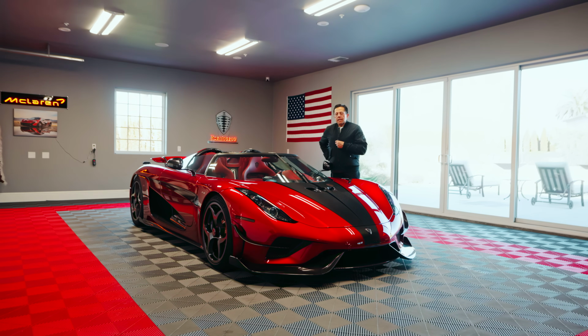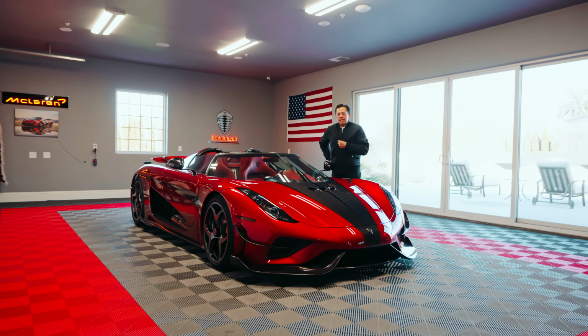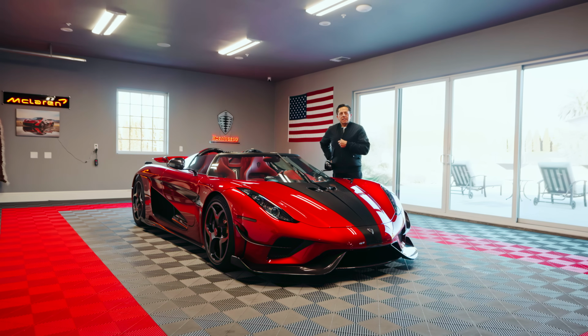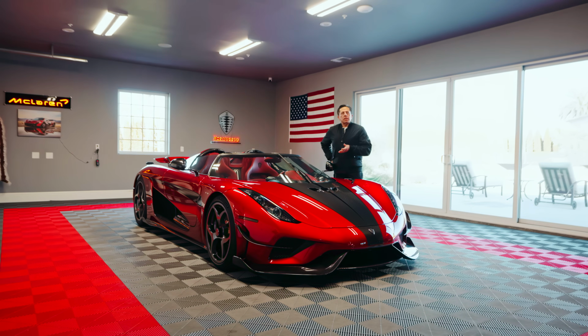So he said, you ought to consider a Regera. So he looks over at Michael and says, hey, Michael, can Jeff drive your Regera? So he hopped in the passenger seat and I drove the Regera down the road. And then we came back and he says, let's take it a couple laps on the track. So we drove it on Laguna Seca. I fell in love with the feel of the car.